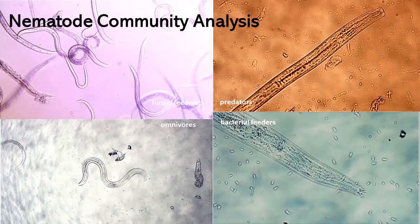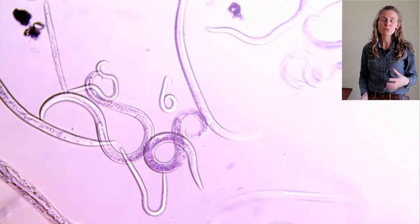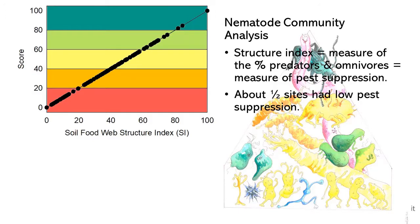But not all nematodes are bad. We have fungal feeding nematodes, bacterial feeding nematodes, as well as predators and omnivores. Looking at all of those different nematodes in the soil gives us an idea of the structure and function of the rest of the soil food web. For example, we have an index called the structure index that looks at the numbers of omnivores and predators in the soil compared to the rest of the nematodes in the soil. And this gives us an idea of how well structured our soil food web is. And we had a variation with some sites high and some sites low across the sites we looked at.